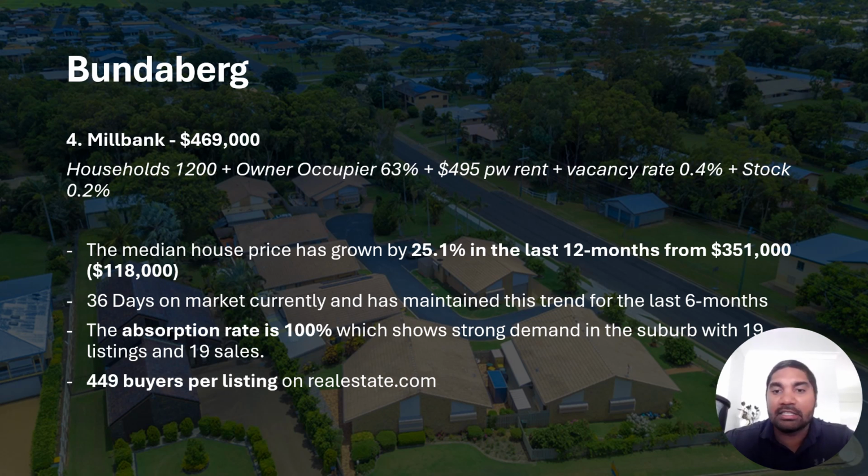So I think it has a lot of things going for it, hence why this median house price has grown the way it has over the last 12 months. I think number one, it was very affordable relative to what you could get elsewhere. You go just slightly north of Millbank to Branyan, and slightly west of Millbank, you've got Avoca, and those two suburbs are the best part of $100,000 to $150,000 more expensive for a similar type of dwelling. So I think a lot of people flocked to places like Millbank that couldn't get into Avoca or places like Branyan. Hence why that median house price has grown the way it has.